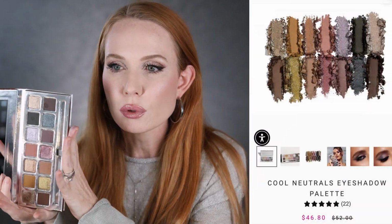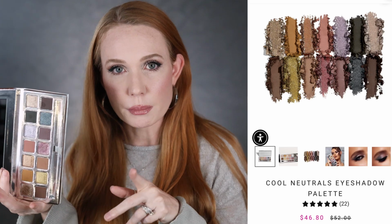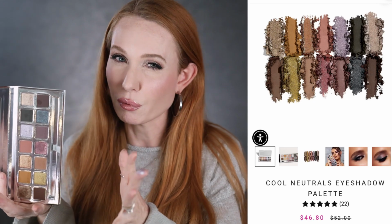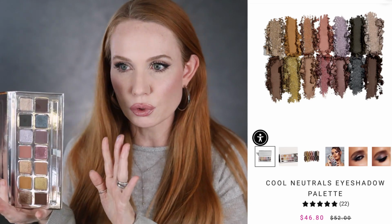So, gorgeous palette. I actually got mine on sale on Amazon because they're on Amazon now for $36. So this is normally like $54, I think. If you're looking for a deal on this, check out Amazon. It goes on and off sale all the time, but that might be a good place to go try this one if you wanted to. And here's the look that I was able to make with it.